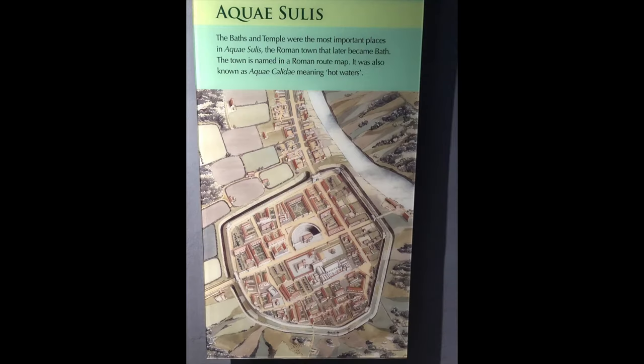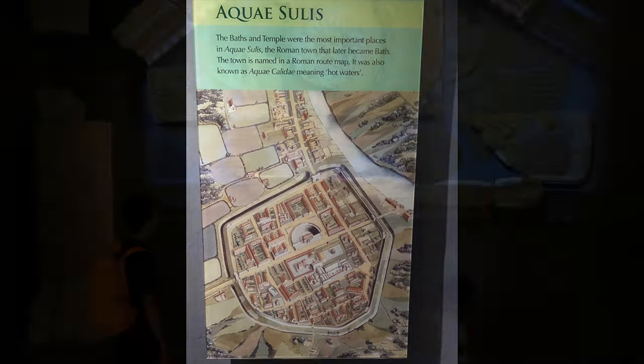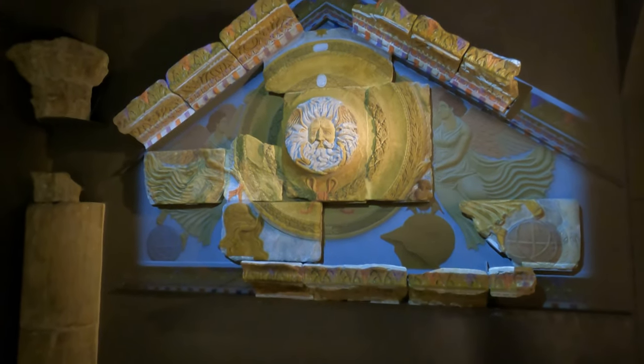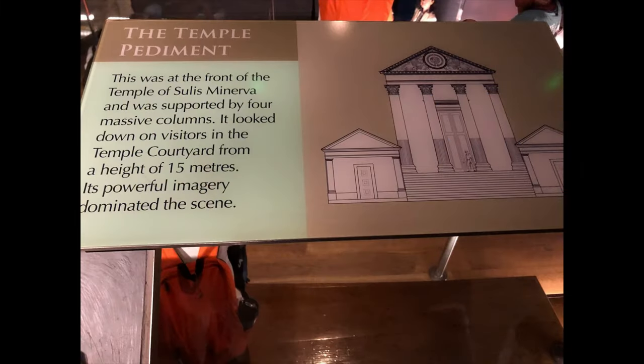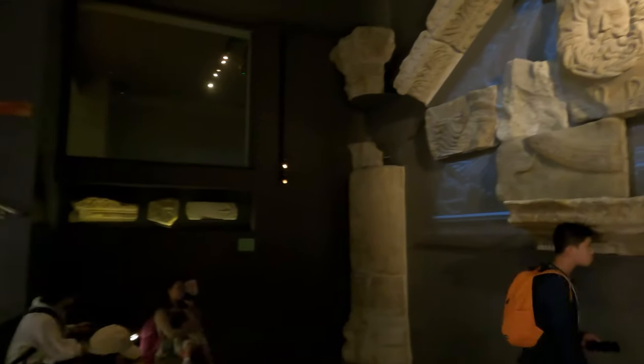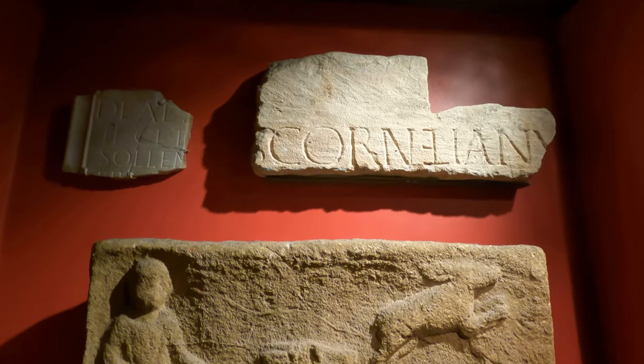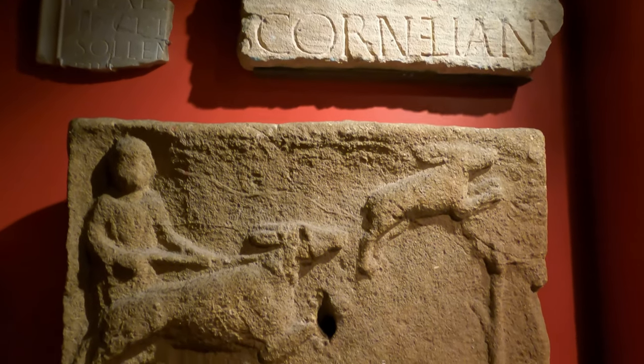The Roman baths were used until the end of Roman rule in Britain in the 5th century AD. After the Romans left, the baths fell into disrepair. However, the natural springs continued to flow, and in the 16th and 17th centuries, the baths began to be used again as a spa. In the 18th and 19th centuries, Bath became a popular tourist destination.